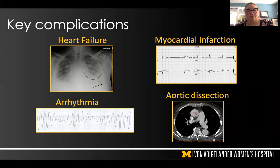So now we're going to go through 4 key complications. And we've arranged these in a way where we're talking about risk factors, presentation, what we can do, and then OB issues for each. And they're designed to be kind of brief references if you were to want to print them or refer to them in the future.